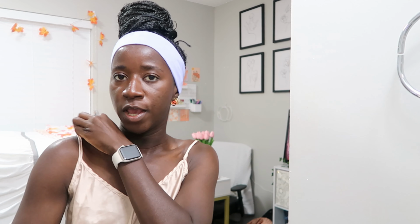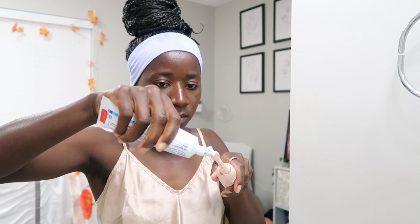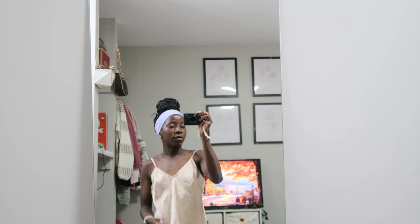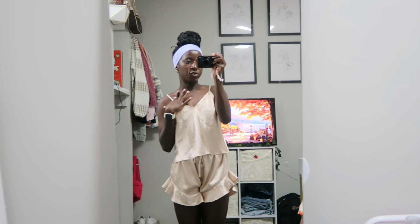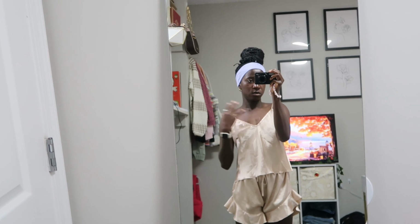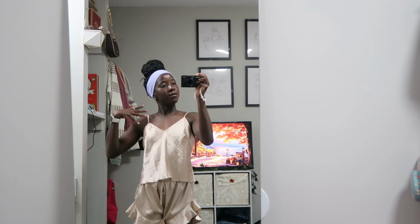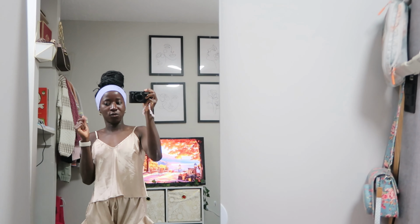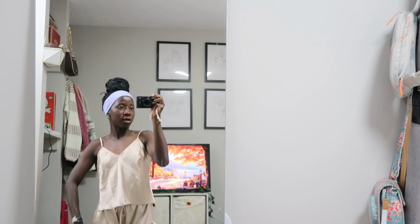So I'm all changed now. So now I'm going to brush my teeth. So guys, I'm all ready now. I just brushed my teeth. This is my PJ set. I got it from Shein, and this is just a silk PJ set. And then I just have my socks on. This is it for tonight. Now let's go do some studying and make this room more cozy than it already is.